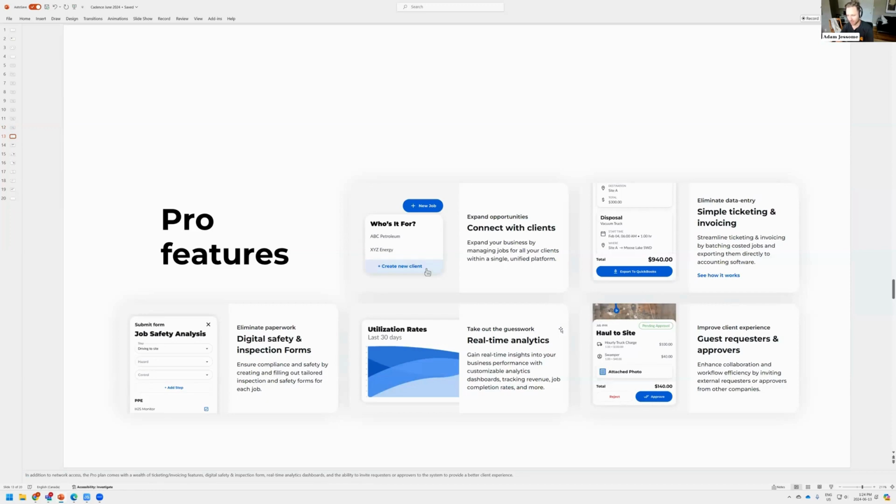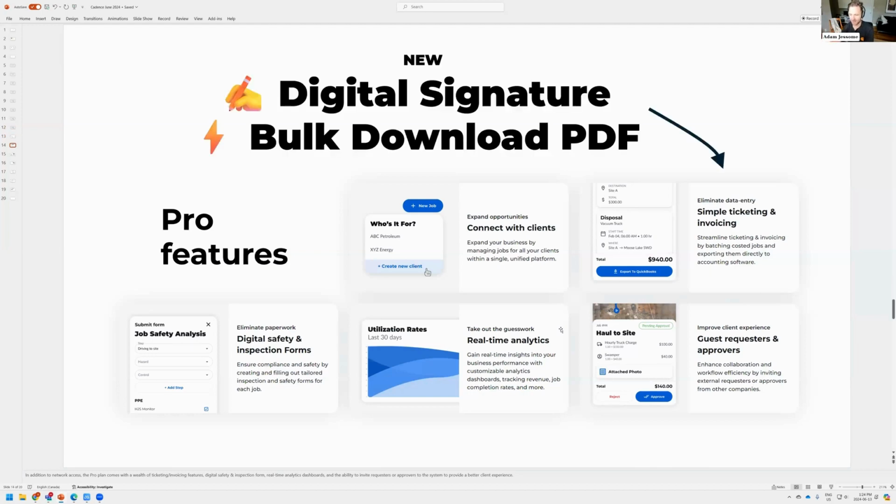You'd also unlock 4 other really great features. So you'll have simplified ticketing and invoicing features, digital safety and inspection forms, real-time analytics, and very soon the ability to add guest requesters and approvers into the system. So today we'd like to demo a couple of enhancements we've specifically made to the ticketing and invoicing portion, which is a digital signature and the ability to bulk download PDFs.